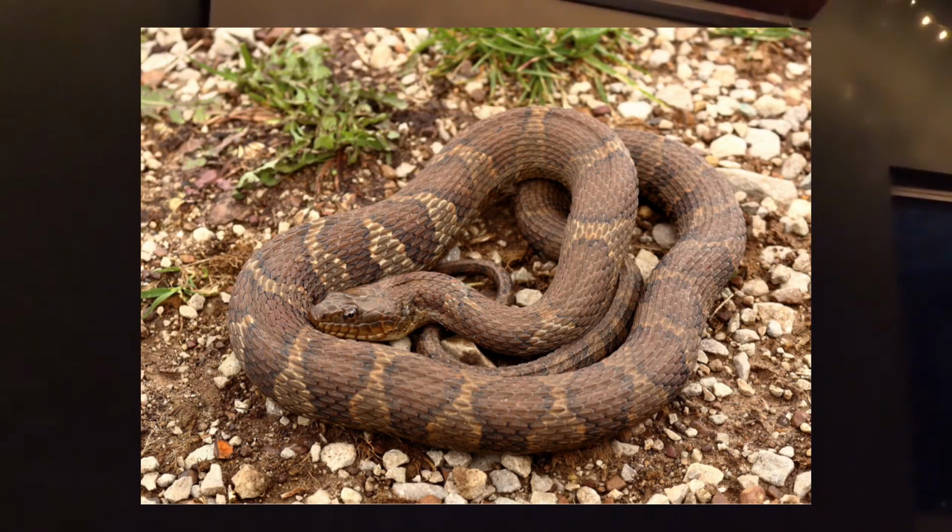They have heavily keeled scales. They can be thick-bodied, and they can look intimidating to people who are basically afraid of snakes. But they're totally harmless, and this particular type will live in just about any type of water body, whether it be a stream, a creek, a pond, a lake, very common. They can basically utilize almost any aquatic habitat in the state.